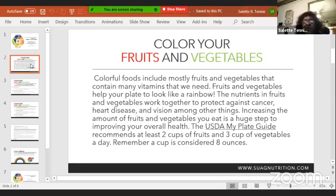So fruits and vegetables help your plate look like a rainbow. The nutrients in fruits and vegetables work together to protect against cancer, heart disease, vision problems, and other things. So increasing your fruit and vegetable intake is a huge step to improve your health. The USDA MyPlate recommends that we have at least 2 cups of fruits a day and 3 cups of vegetables. Remember, a cup is considered 8 ounces.